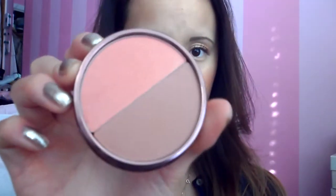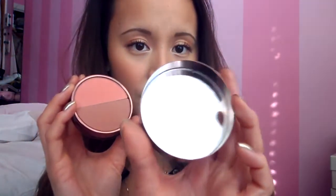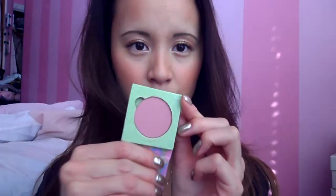Next would be this blush from Bailey, and it's their dual blush in Flush and Léger. Very nice and extremely pigmented, and it has a little mirror. Next would be this Pandora Box blush in Saint Tropez. Very nice and pink. It gives you a very natural look. And that's it for face.